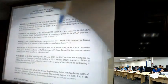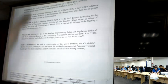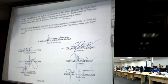I think during the second failure, we have already decided on the matter, because if you look at the back of the resolution, there's a decision already for repeating or negotiating. May nakalagay din sa huli. Yeah, repeating. Repeating to ensure. Not that much, sir. So two failed biddings. Yes, sir. For the resolution, also rebidding, sir. So permission to repost, sir.